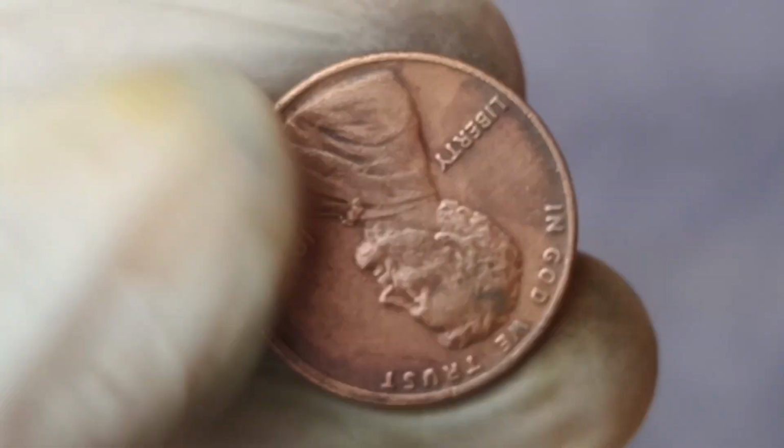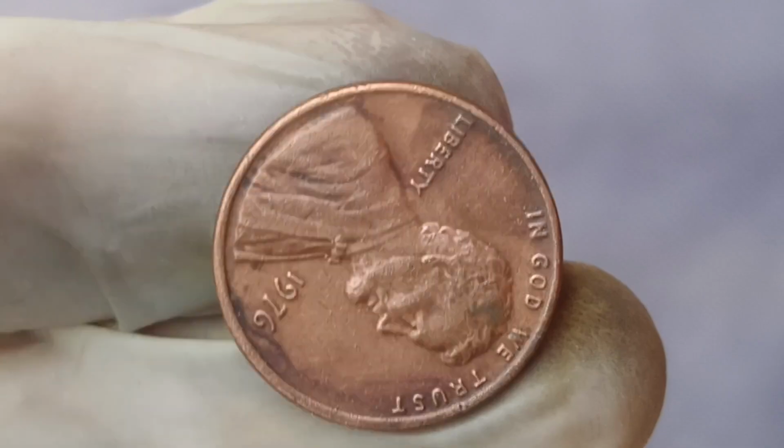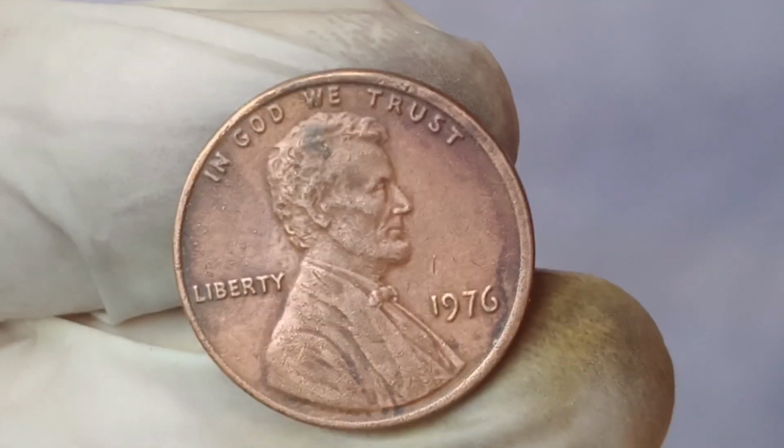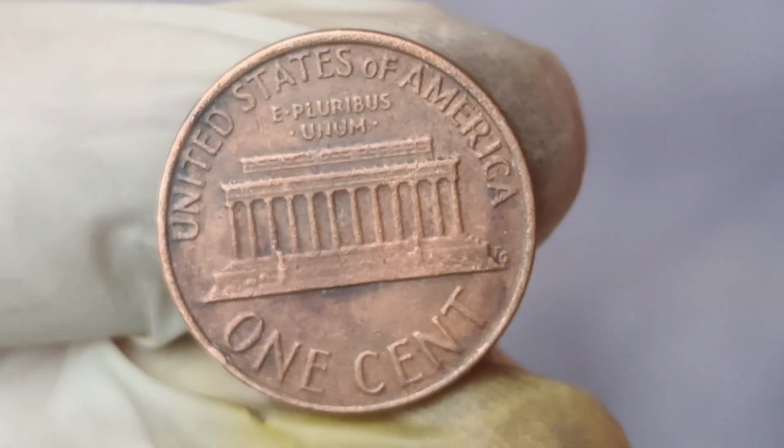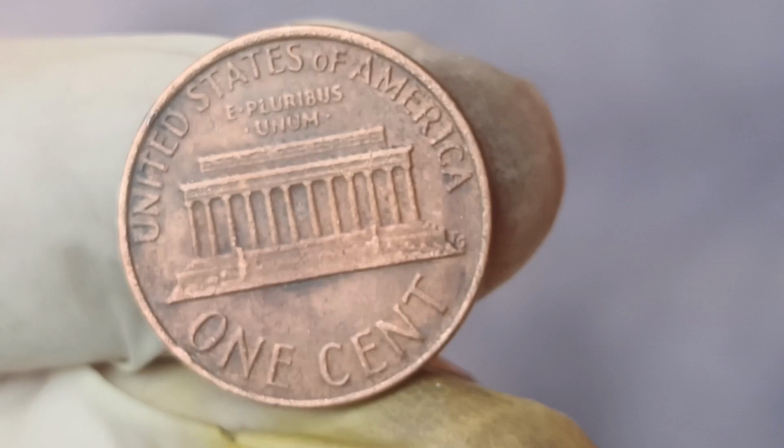In conclusion, the 1974 1-cent coin might look like any other penny, but the history behind it is what makes it so special. With an error that resulted in a steel penny being struck, it's a rare mistake that collectors are eager to get their hands on.